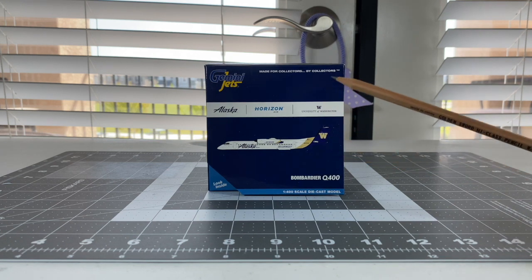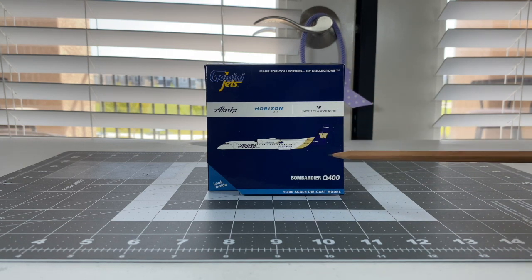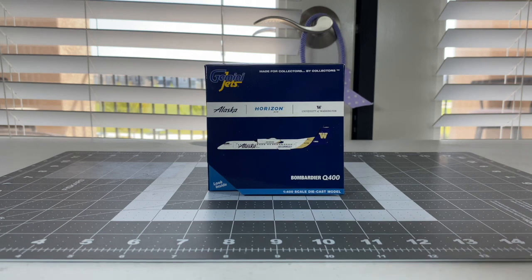And here's your Alaska computer generated image of the aircraft right there. This is actually my first turboprop aircraft and my first Q400 in general, so that's pretty cool. We got the Bombardier Q400. Now this is not Bombardier anymore. This is actually De Havilland Canada. It remained with Bombardier for a while, but then got transferred back to De Havilland Canada. That's what I can remember.